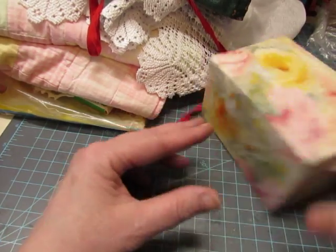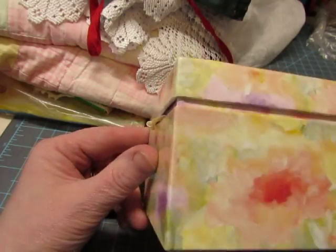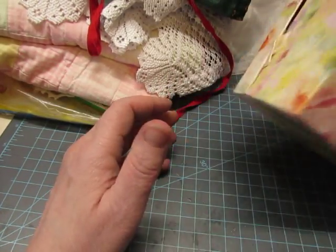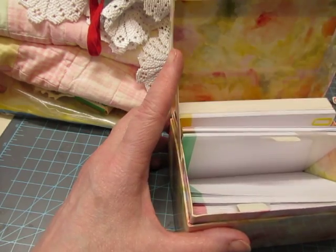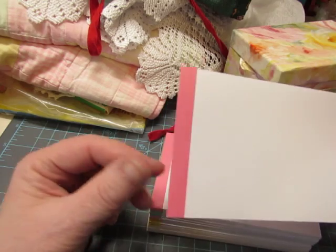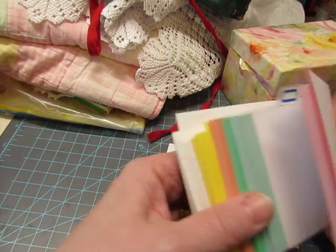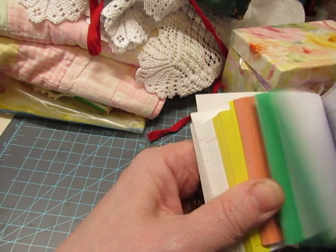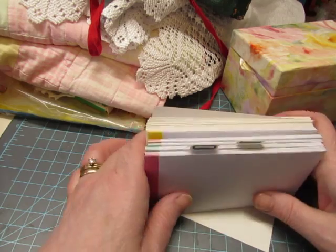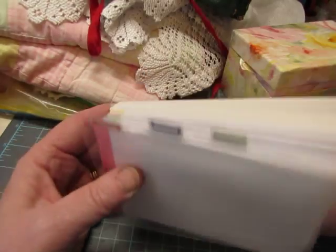Then I found this little box, which I probably don't need the box, although it's very pretty, and I'll probably find a use for it, but I liked what was inside. This was 99 cents, and it came with these pretty cards. All they have is a solid color strip down one edge, but it just makes some very interesting cards, and then there's plain cards in the back. So that wasn't bad for 99 cents, and these little plastic tabs too.